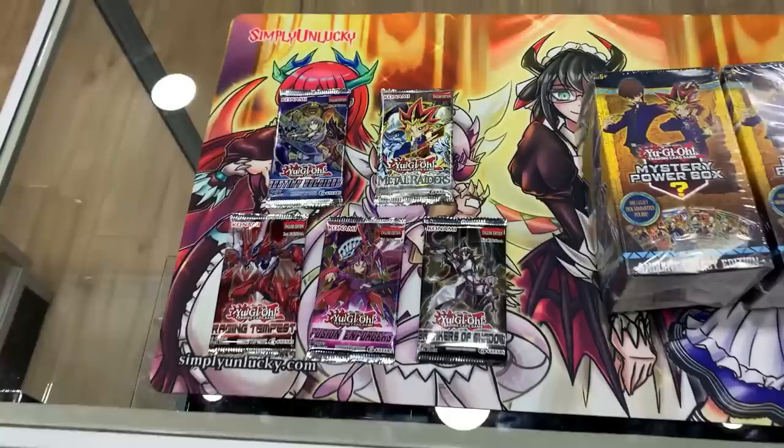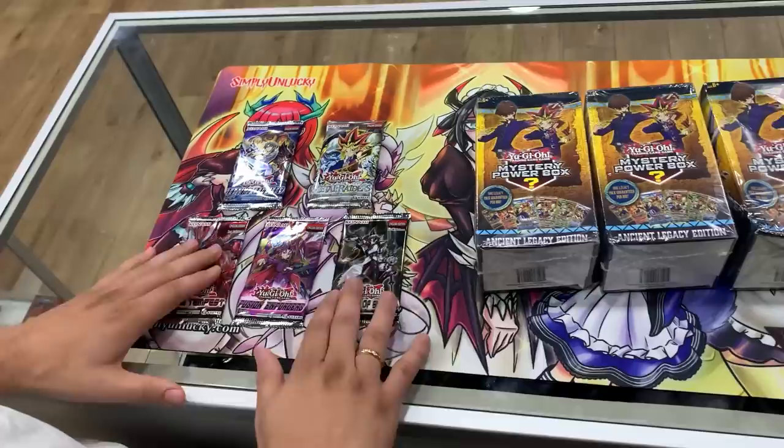Okay. I think we got close to a $25 value. We're really going to have to just go for it. We're going to open up this box. We're going to do two at a time.